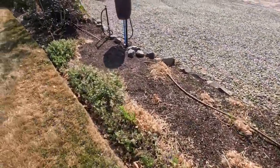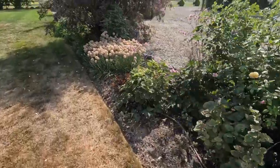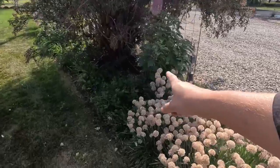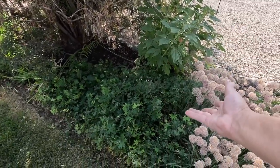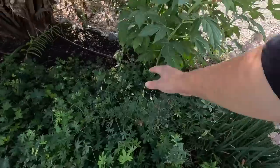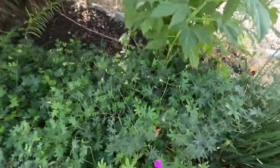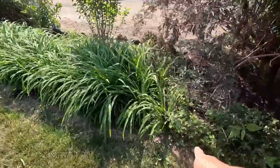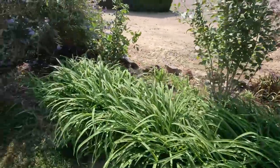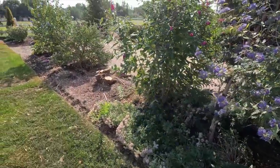We've also got, let's see, down the way here, there are some more geraniums right in here, kind of a lower one, I think this might be Anne Folkard. It's got a bright pink bloom. Let's see. Yeah, see that? And what else? There's other geraniums right in here. More geraniums in here.